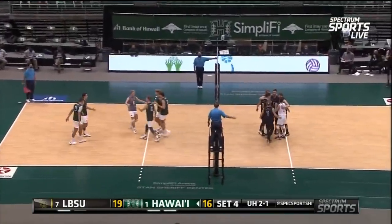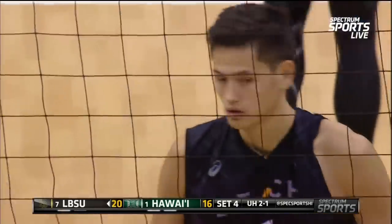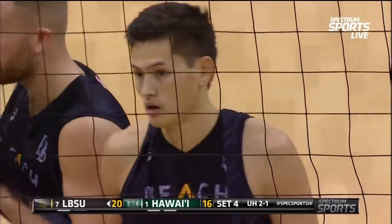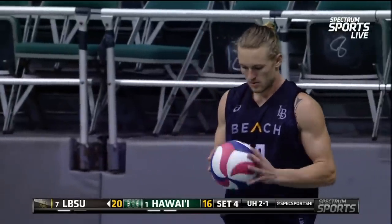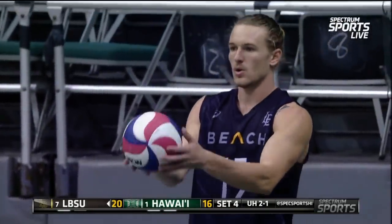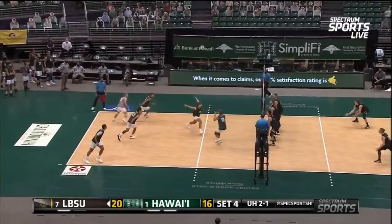Some good perspective there for sure as Olivier got a good perspective of things from way up above the net. Gets it down. Long Beach State still up four. They've sort of maintained this margin for a good portion of this fourth set. They definitely have. They've gotten that separation. And Hawai'i's going to need to do a few little things real quickly here to not allow any more separation.